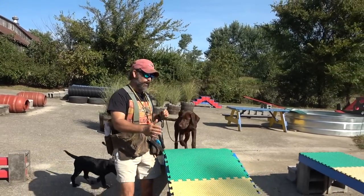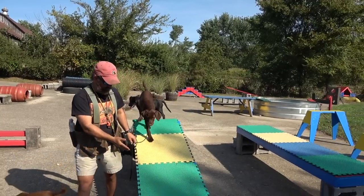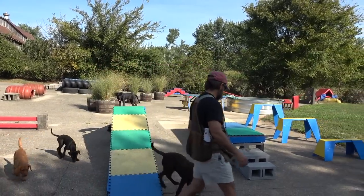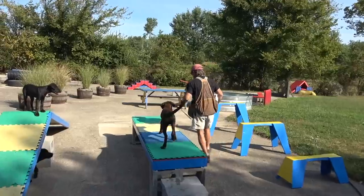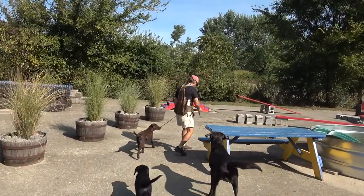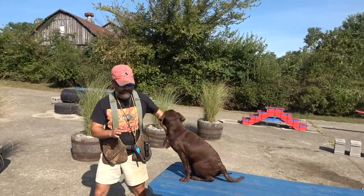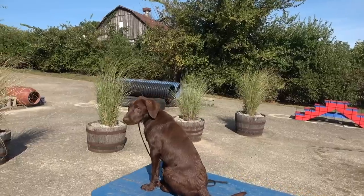Watch. Wait. You see how responsive the dog is to my posture? Easy. Very nice. Up, up. Oh, good dog. Come on, come on. Let's go fast. Let's go fast. Oh my gosh. Come on, come on. Up, up, up. Stay.